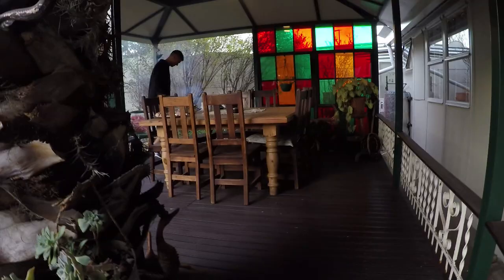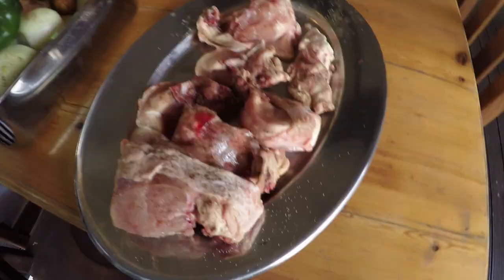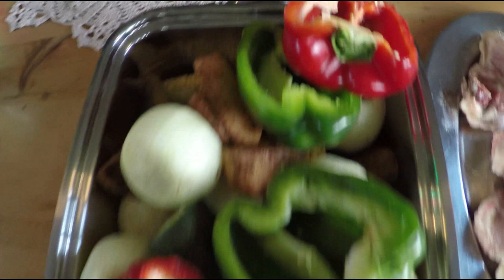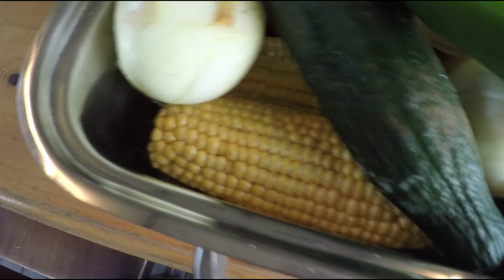Something's smoking. What do we have here? We have some chicken with some spices. What did you put on there? Pepper, salt. I have a bunch of veggies. Pepper, red pepper, green pepper, we have yellow pepper still, corn, onion, potato.